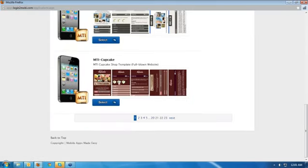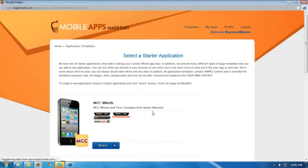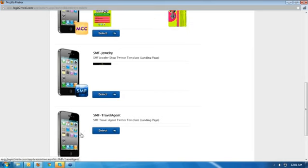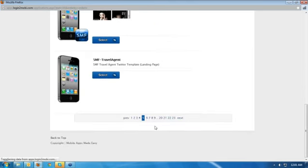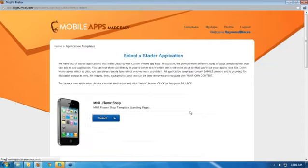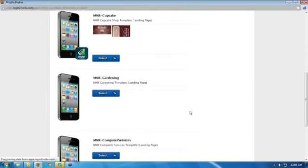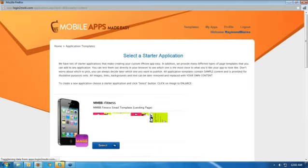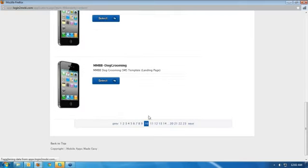Yep, not just books actually. Some people are asking if you could use the apps for not just like a content or a site. Actually, you could use it many different ways. You could use it as a template for a landing page if you'd like to. Let me just go to the mobile business in a box, dog grooming.